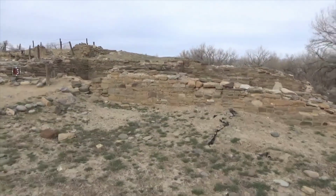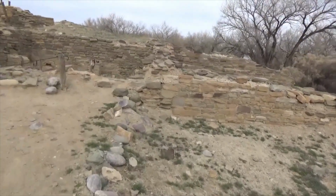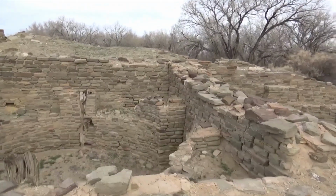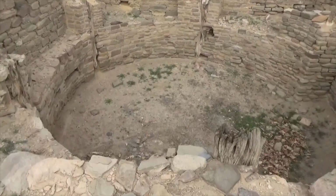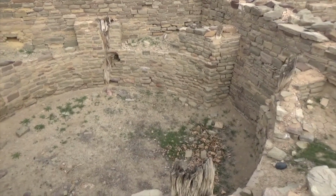Oh man, this place is a lot bigger than I thought. Yeah, that might have been an oven. Oh, what's the number 4? We got 21. Oh man. Yeah, there's more. These circular structures have wood in them. You have no idea this place is here unless you found out about it through the Lake project.